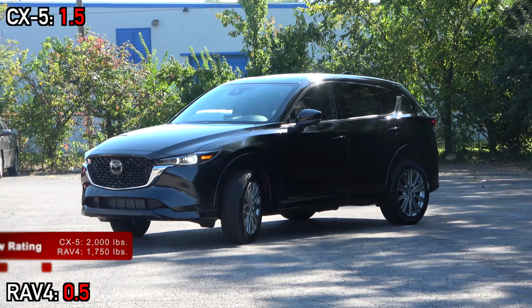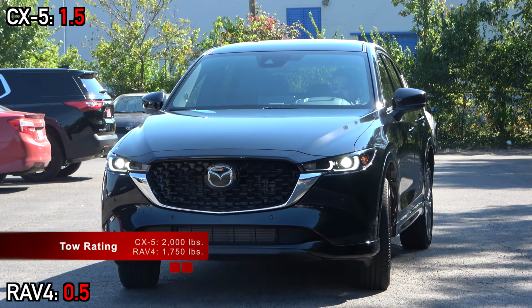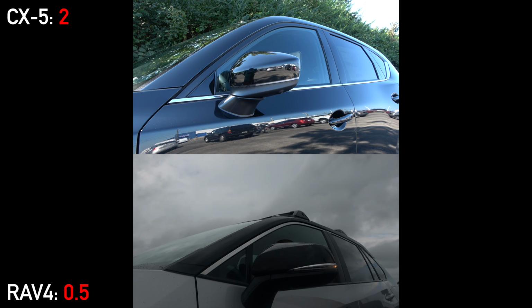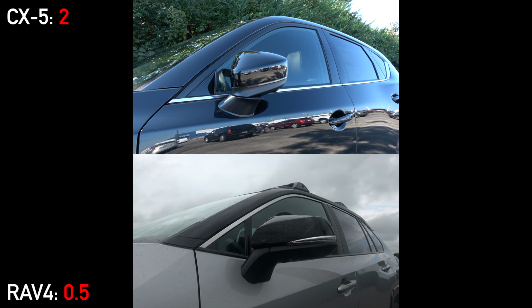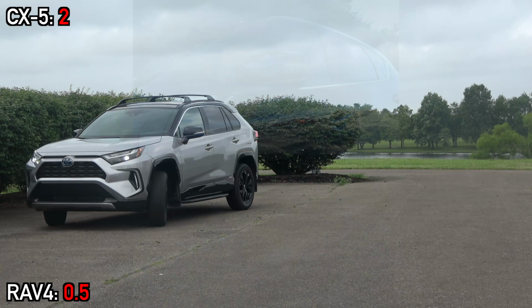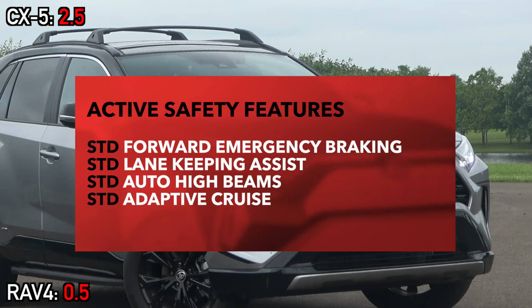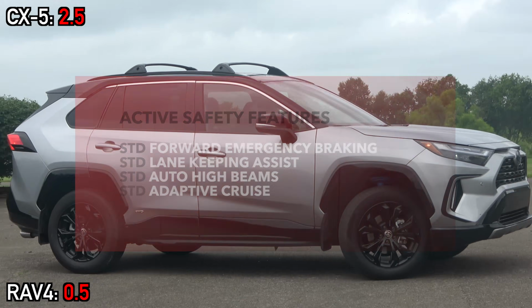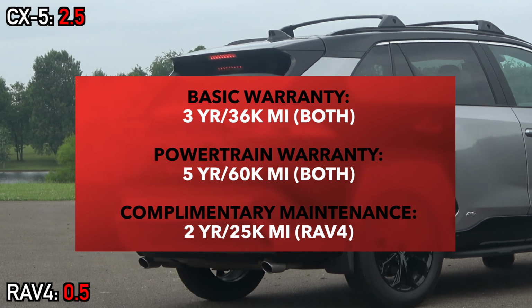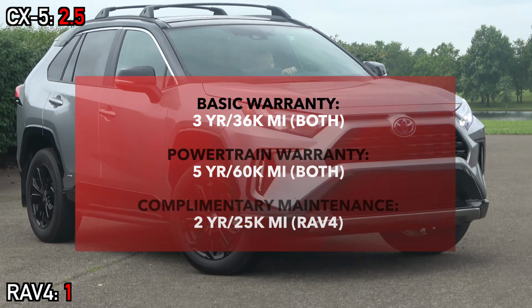For those of you interested in towing small trailers, the CX-5 can handle up to 2,000 pounds versus 1,750 in the RAV4 hybrid. Now checking out some of the individual odd and end features, both of their mirrors have heating and blind spot monitoring, with the Mazda having the ability to power fold as well. Both models also come standard with all the available major active safety features, and their warranties are the same with the exception of Toyota having complimentary maintenance for the first 2 years of ownership. But things are going to get even more interesting on the inside, so let's get into that.